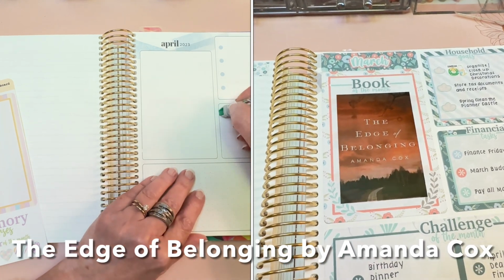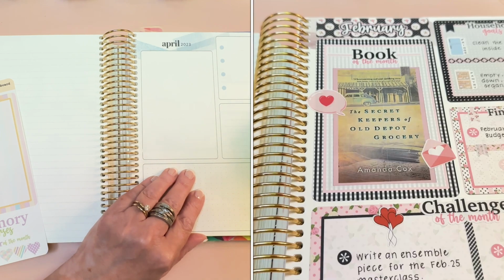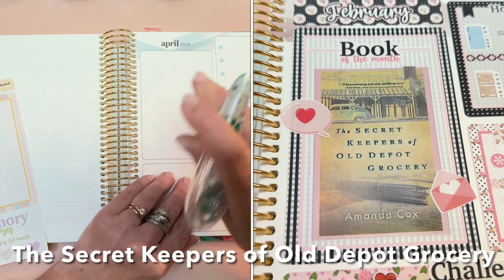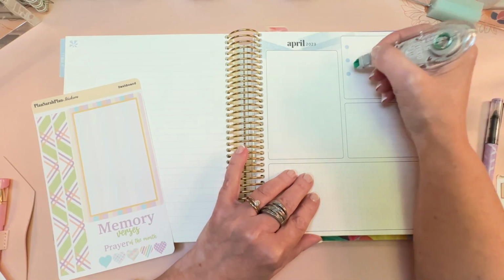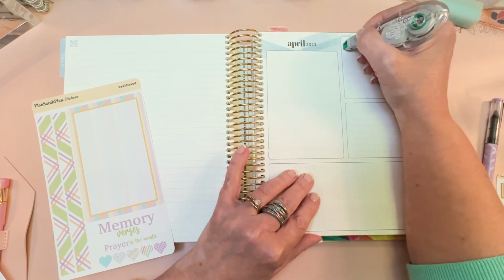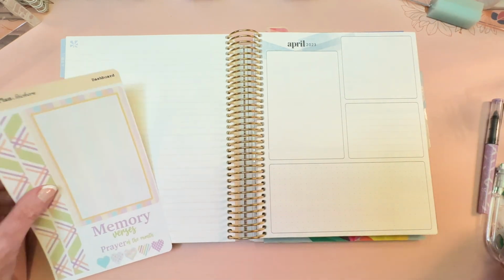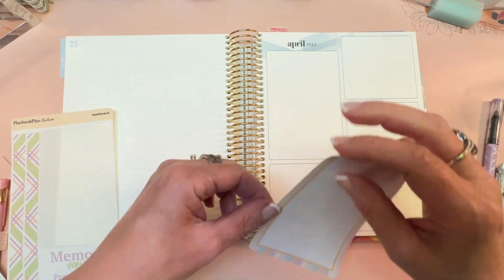And I'm enjoying it very much. It's another one by Amanda Cox, and in February I read a book by Amanda Cox. I believe there's a third one, though I haven't actually gotten this book yet. In a moment I'm going to go online and see if there's a third one by her that I can also read, because I enjoy her books.